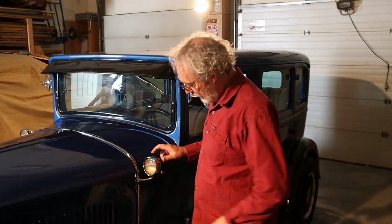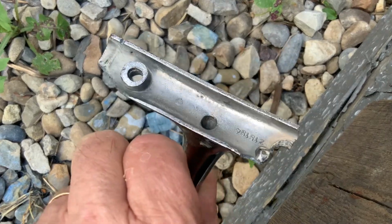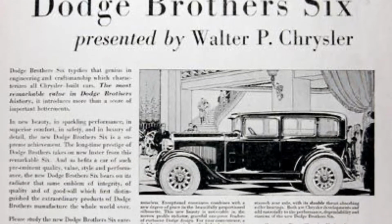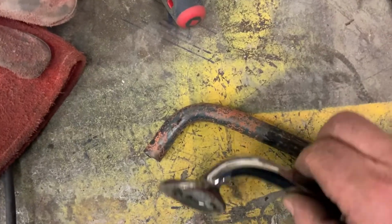Like, look at this cowl lamp. It was all broken up, pot metal, it can't be fixed. And nowhere to get a new one. This is a Dodge, a 1929 Dodge. And you can get parts for Fords and Chevs quite easily. But for Dodges it's hard to get anything. So you just make one.